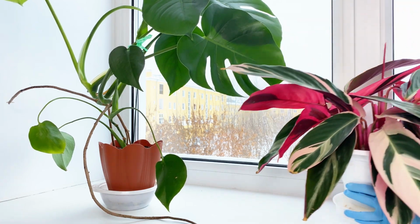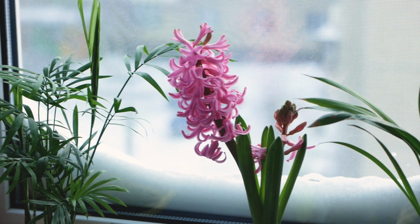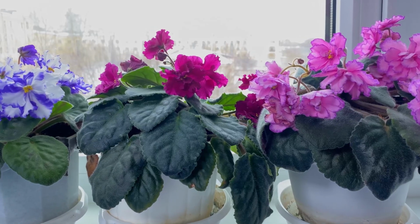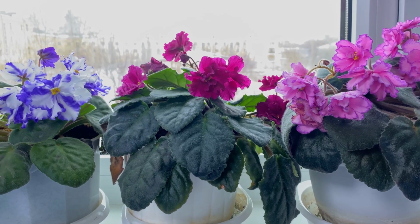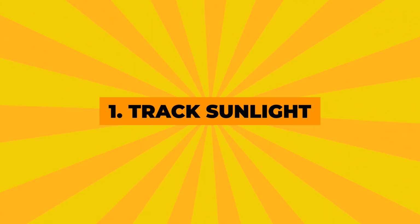Winter can be a tough time for our indoor plants, with short days, cold temperatures, low humidity, and limited sunlight. But don't worry, we've got some essential tips to help you keep your houseplants alive and thriving during the winter months.